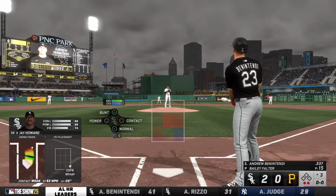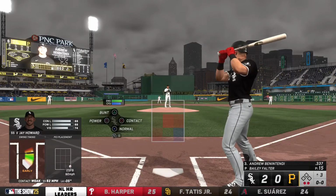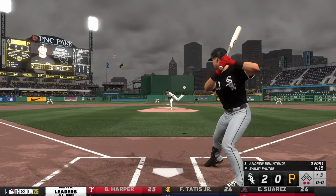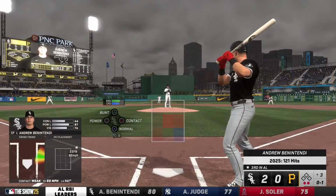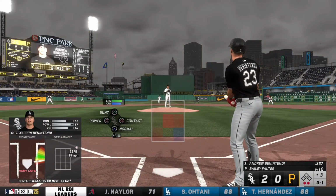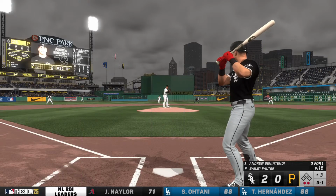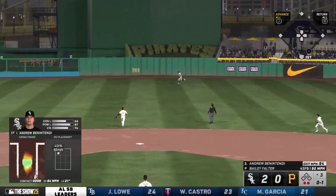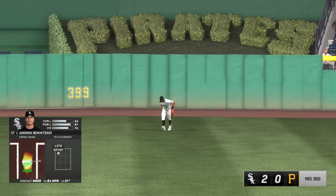Andrew Benintendi up to the plate. He's 0 for 1. And first offering is fouled off. Two outs. Swing and a ball drilled to center field. Cruz hauls it in to end the inning.